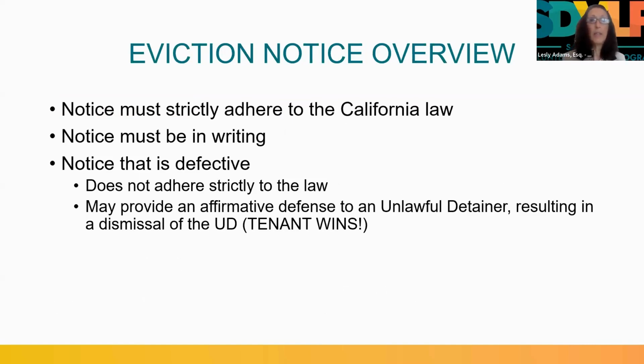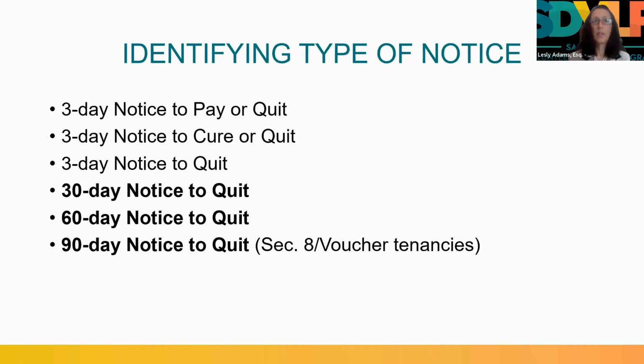As I was saying, tenants have the option to file an answer in response to a UD, and inside that answer are different affirmative defenses. Namely, what we're talking about today is defective eviction notices. Here are the types of notices.